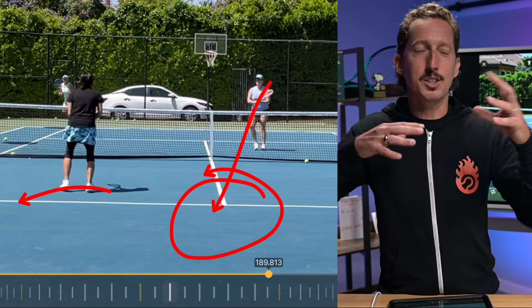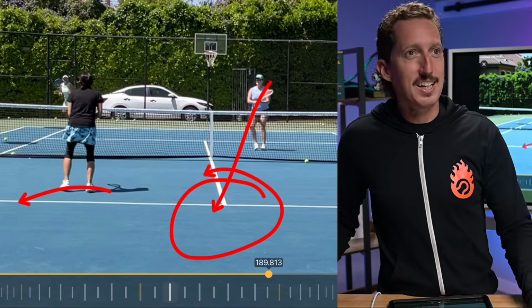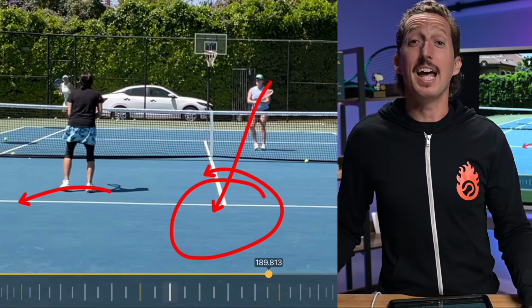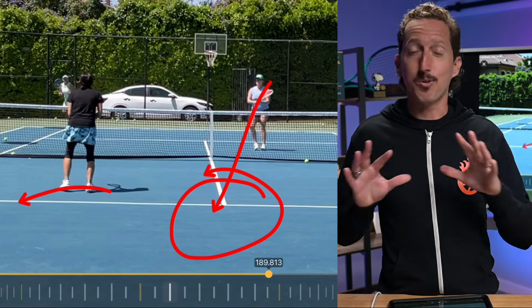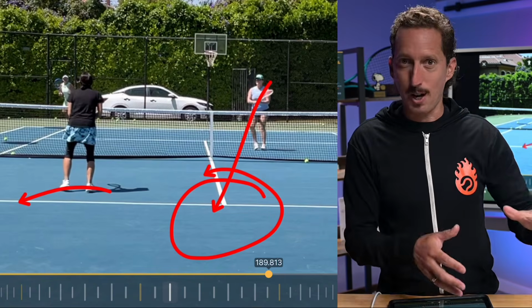And there's this little, what's the word? Negotiation that happens. Was it yours? Was it mine? I don't know. It's kind of subjective, right? But the alley is, for most players, cut and dry. That is your fault. It's your problem.